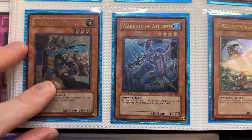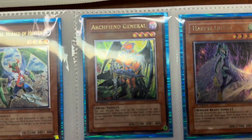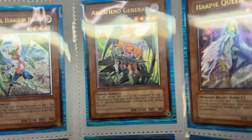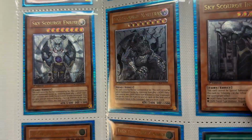Gravekeeper's Commandant is one of my favorite ultimate rares of all time. This is one that I might have to try and snag from him if I can. Same thing with the Zeratius, the, what is it, Herald of Heavens, I think. Harpy Queen looks amazing as always. She's such a stunner. Archfiend's General.